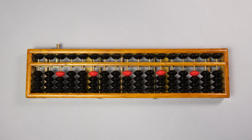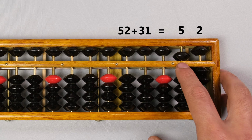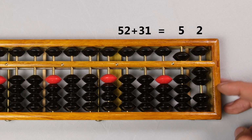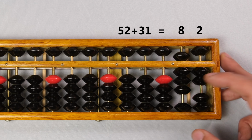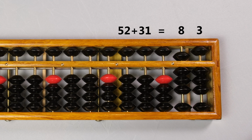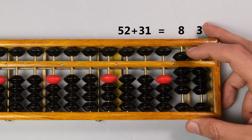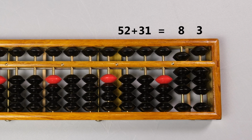So let's just do a quick addition here. Let's say we want to do 52, so that's a 5 from the tens placement, and we have 2 from the ones. So 52 plus, let's say, 31. 31 would be a 3 from the tens, so I'm just going to add 3 here, and a 1 from the ones. I'm just going to add 1 more, and now that gives us our final answer, which is 83. So that's 50, 60, 70, 80, and 1, 2, and 3.